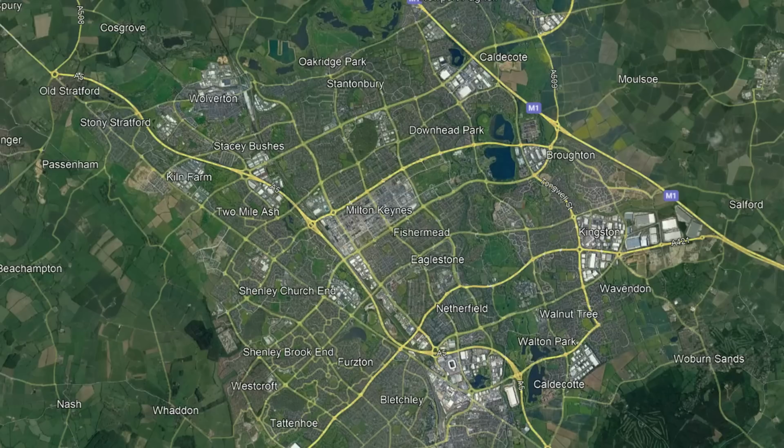Now, what's the main problem with Milton Keynes? It seems to be looked down on by the rest of the country, and not a lot of people have a positive opinion on the city. And I think there's one thing that I'll hear about more than anything else when talking about the city that caused it to be looked upon this way, and that's the lifelessness.